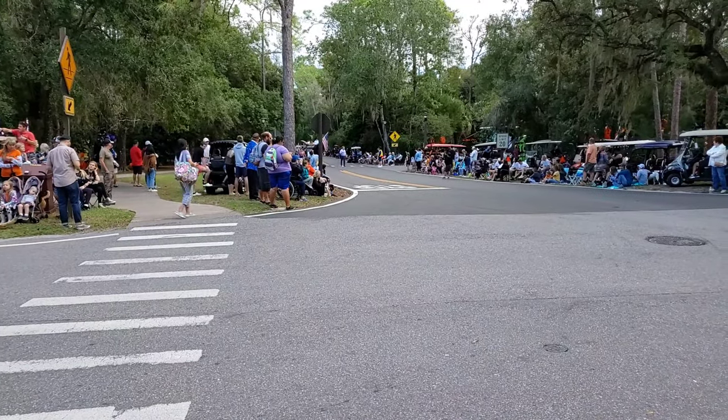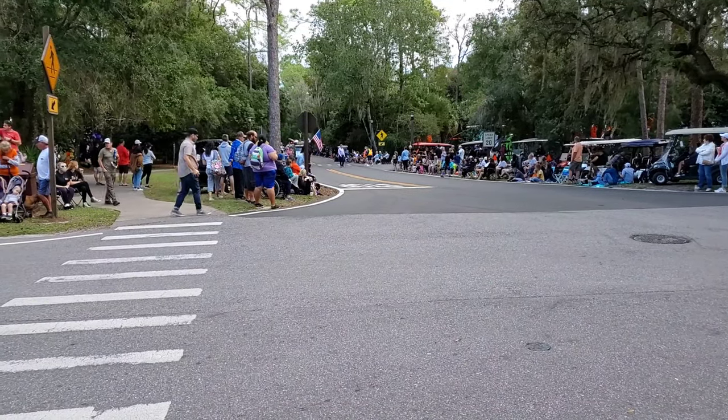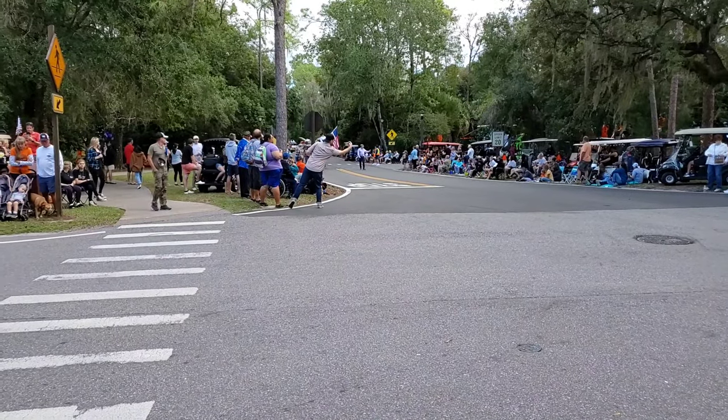Right, and the Fort Wilderness Halloween Golf Cart Extravaganza is about to begin. He's prancing! I see it. The horse is prancing. You're going to see him in just a second.